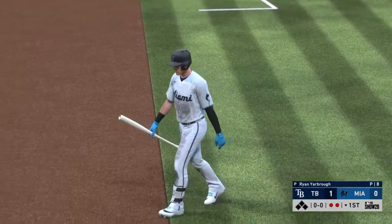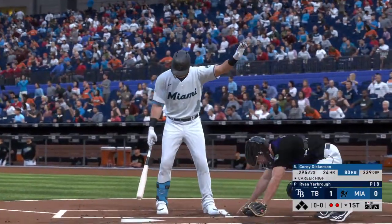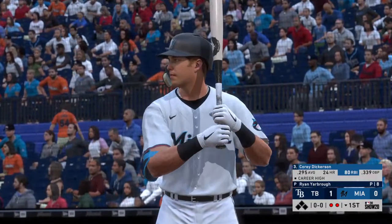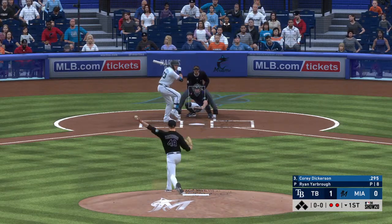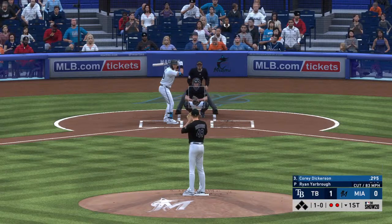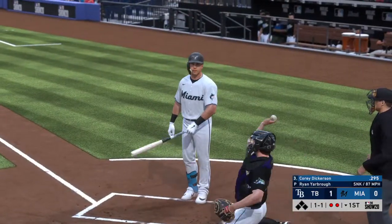Batting third, the left fielder, Dickerson. Set to get his evening at the plate started, Corey Dickerson, batting just a notch below .300 so far on the season. First pitch of the at-bat. Ball. Count 1-0. The 1-0 is laid off, but in there for strike one.